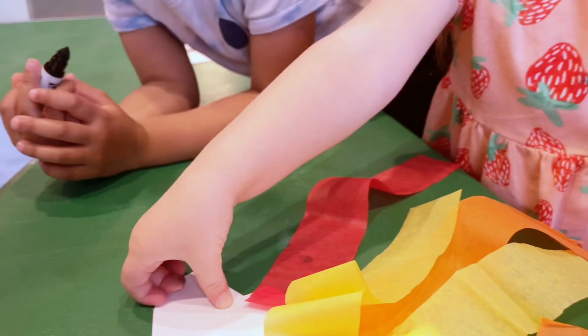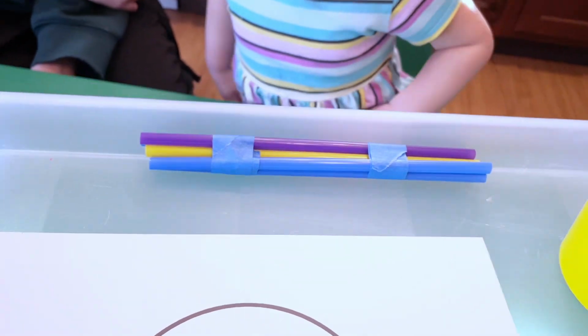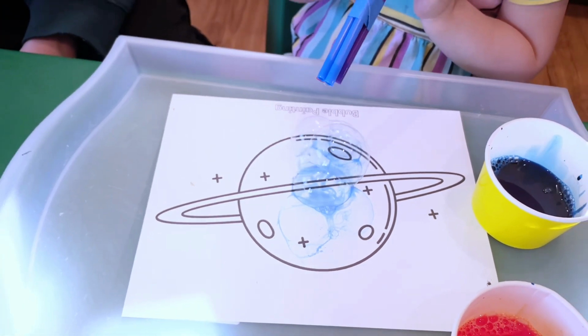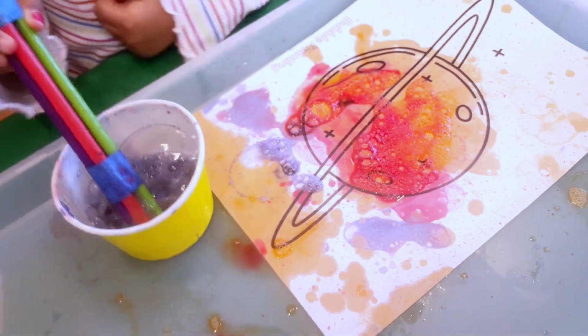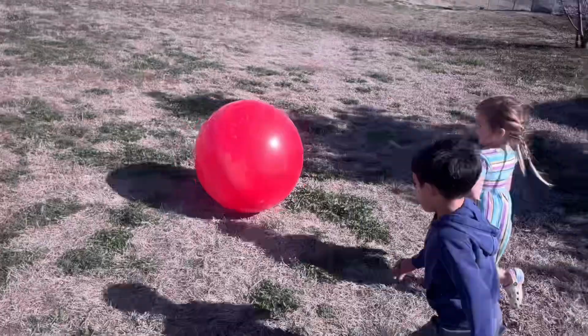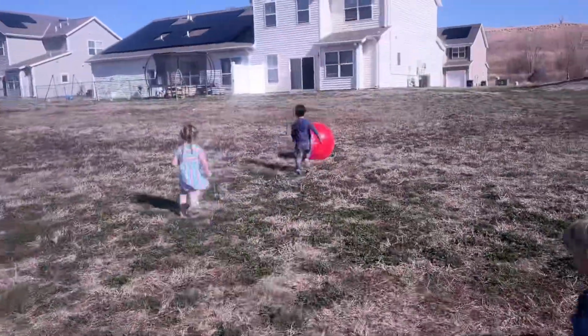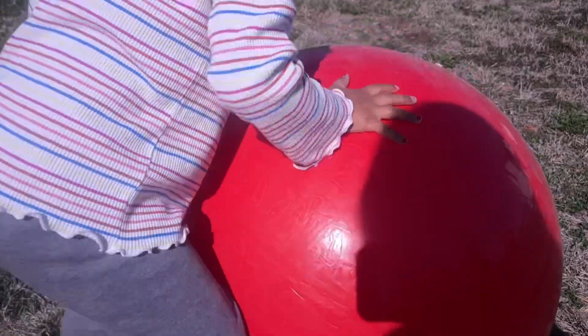It's just so fun to watch these little minds. And then for our planet bubble painting, all I did was take the very basic dollar store bubbles and add a little bit of liquid watercolor to that. And then they were able to dip these straws that are all taped together, like 5 straws, and blow some bubble designs onto their planet picture. But we've really enjoyed getting out a little bit more now that the weather's getting warmer. It's very good to get them running and active, get some fresh air and some sunshine.